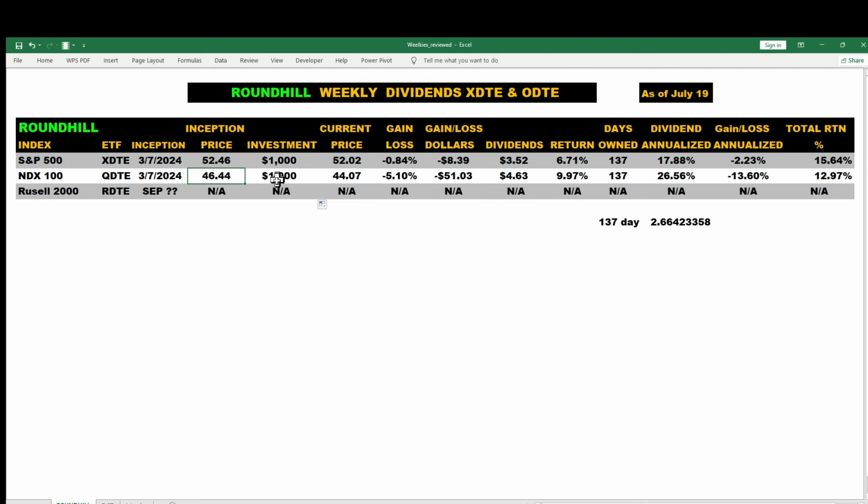And by the way, I put in 1,000 here. It really doesn't matter what number you put. These returns are these returns. If you put $1,000,000 or you put $100, that's just, so I just stuck it in there. But you don't even have to know that, but I used it as an example. So here's the math behind this.